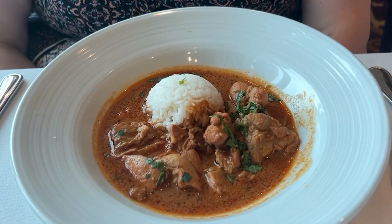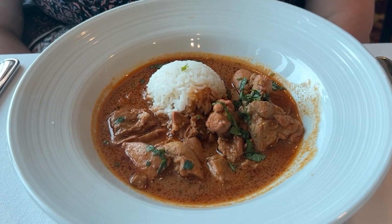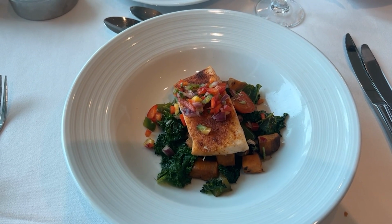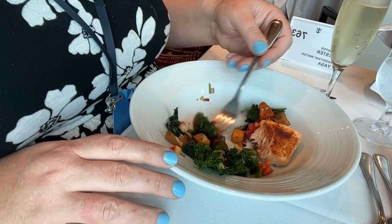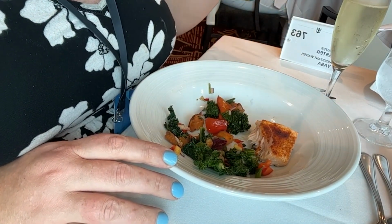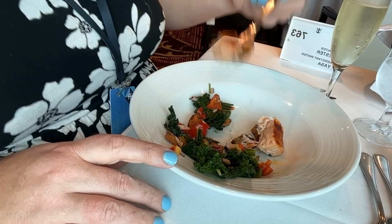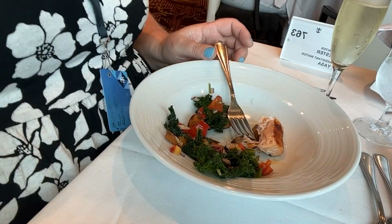On the next night, Melody had this dish, and then I had some salmon. I am always good with some salmon and some salsa and some veggies. Looking back on the portion size, I was always grateful at the end of each meal because I actually got to get dessert. So they don't overfeed you in each course. I didn't like that at first, but afterwards, it was nice that I got to experience the full meal.